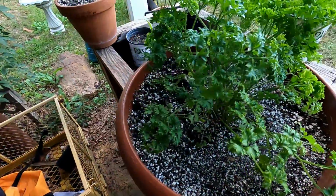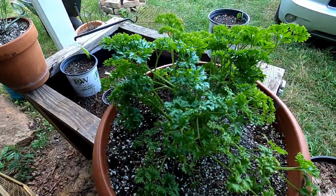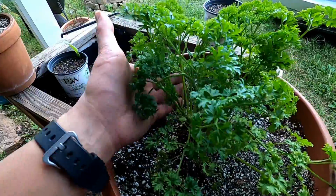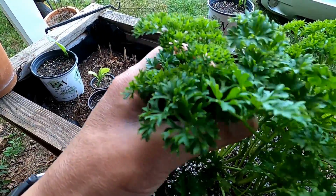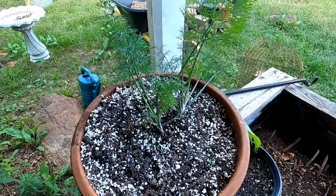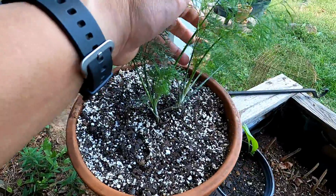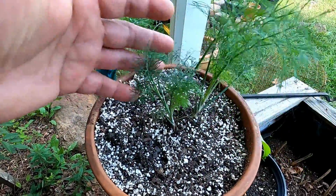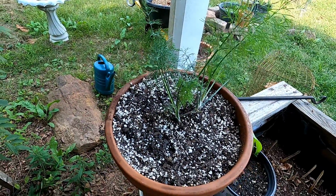I also planted out some parsley. I use a lot of parsley when I cook, and I really get tired of going to the grocery store and spending large amounts of money on probably about that much parsley, which is probably about $4. So I got some parsley growing, and I also have some fresh dill going as well. I like to cook with dill, and I really like to use it in stuff that I ferment, especially pickles. So we got some dill going as well, and it's still growing.